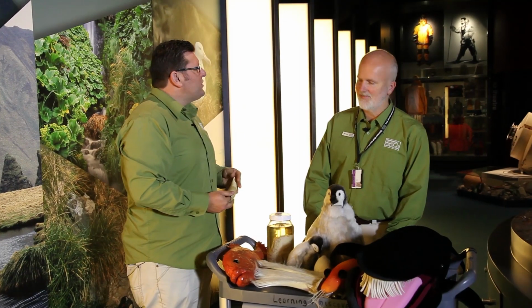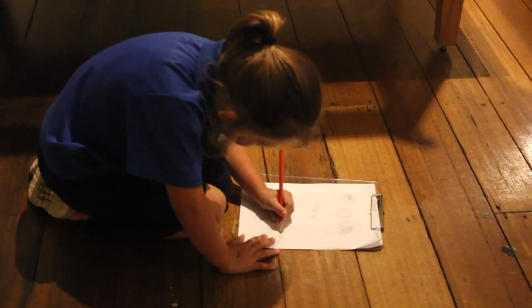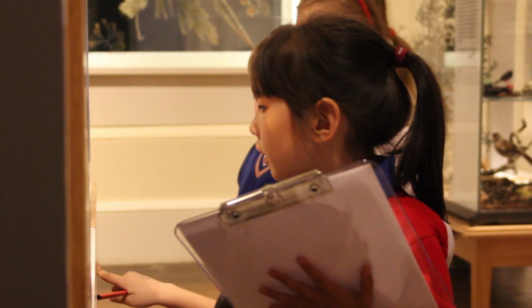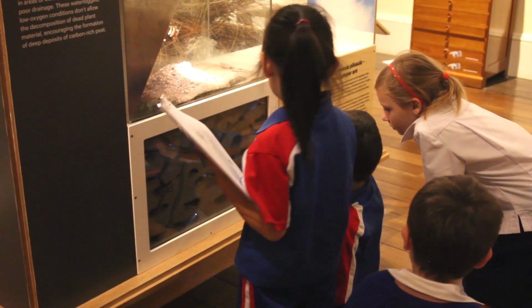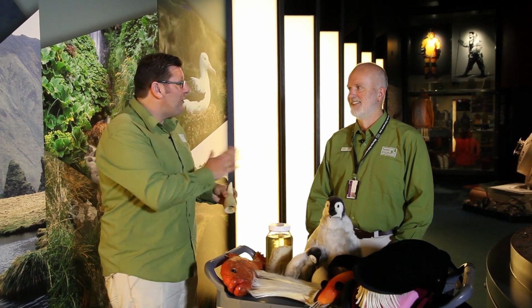What else do people like to do when they come here? Well, lots of people like to draw. You need to use a pencil because if you get ink on something, it can be really hard to remove. Drawing's a great way to record what you've seen, and it makes you look at something in a different way. Oh, that's a really good idea. Thanks very much, Richard. Oh, I've just seen Laura, someone else I want to talk to. Have a good day. See you, John.